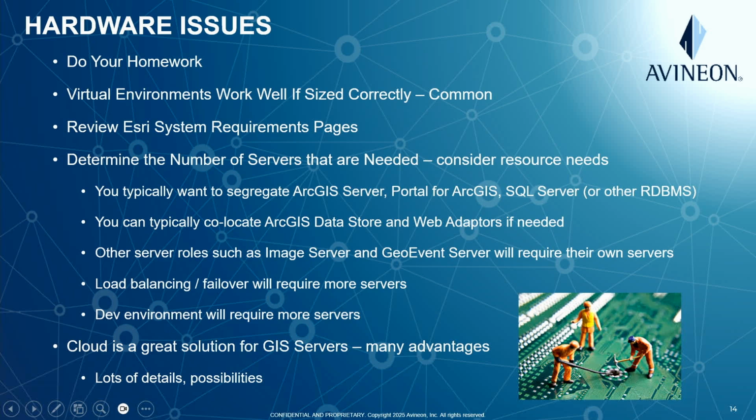Determining the number of servers is really tricky, and again, if you're not sure, get with a vendor. We can help you do that, but depending on your size, the general rule of thumb is for enterprise, you want a server per component. So ArcGIS Portal, ArcGIS Server, data store, 2 web adapters. You can co-locate the data store on ArcGIS Server on the portal machine. You can co-locate the web adapters because they're not really resource hogs, but you got to think about this and design accordingly.